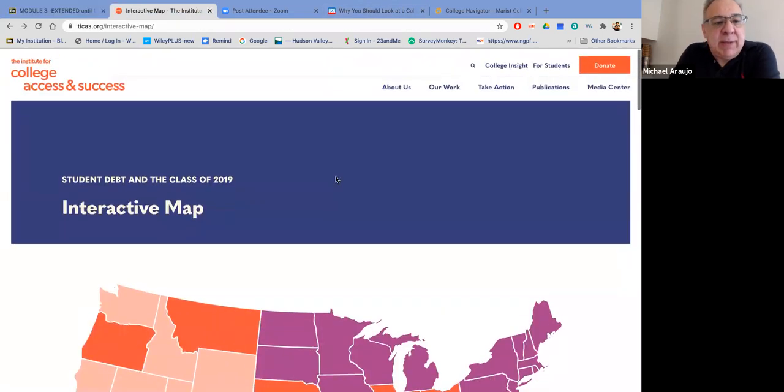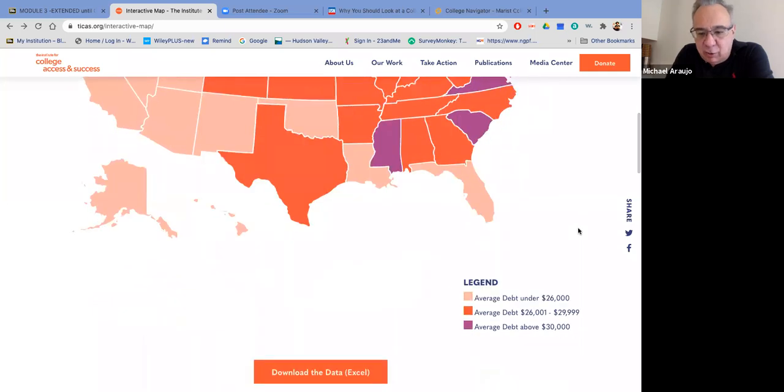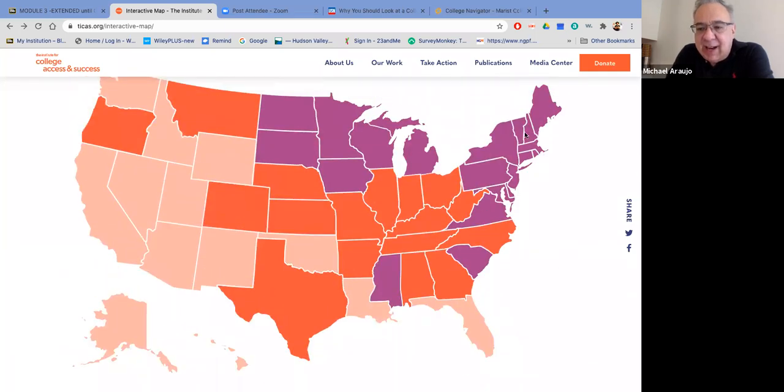All right, so this is something called the Institute for College Access and Success. I just want to get an idea if you can see. Can you see that screen? Yeah. All right, so what you notice here is an interactive map, student debt and the class of 2019. The map is color-coded, indicating the average amount of debt is highest in the purple states and lowest in these peach types of states. The wonderful thing about this interactive map is when you point to a state, it tells you the amount of students who graduated with debt and what that average debt was.